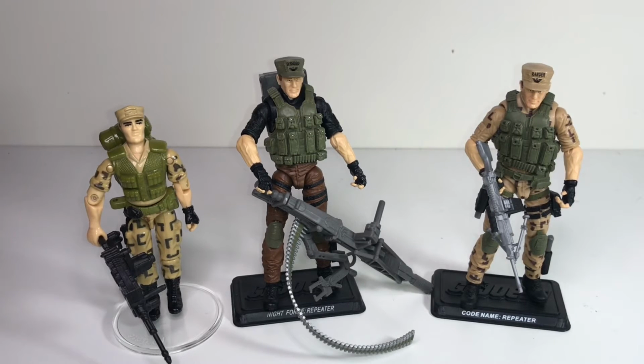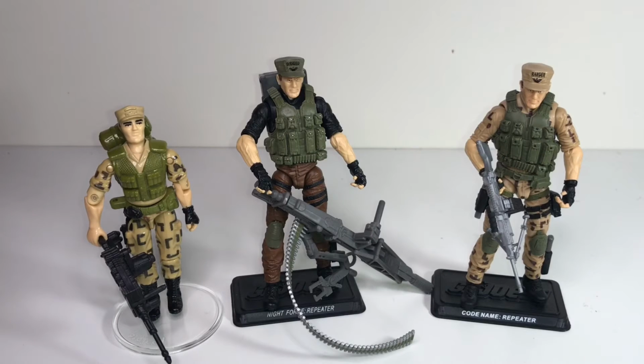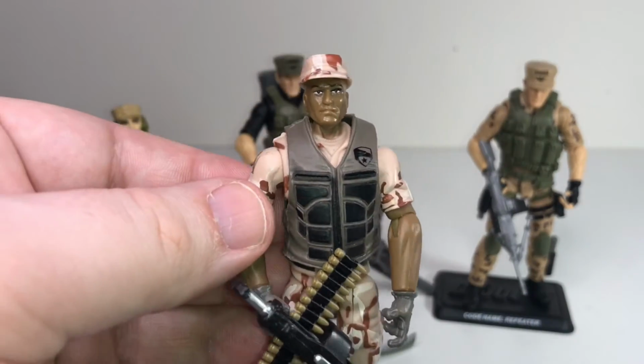So they kind of moved away from the 25th anniversary line, which was based on retro 80s figures. And now they were making figures based on the live action movie. So you had figures that looked like Channing Tatum, that looked like Marlon Wayans. But once they got beyond the actors, they continued to make G.I. Joes in the Rise of Cobra aesthetic, but just characters that didn't appear on screen. So one of the characters they gave us was Repeater, and here he is.